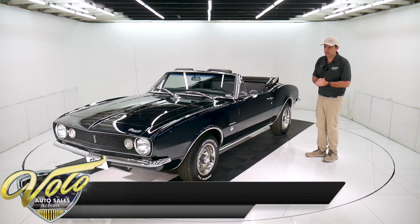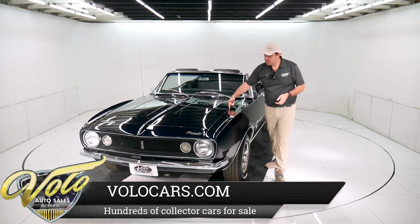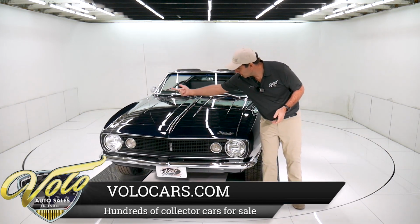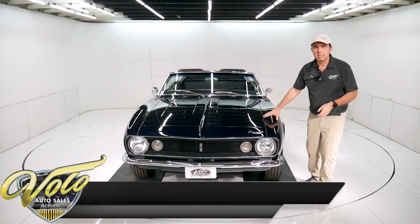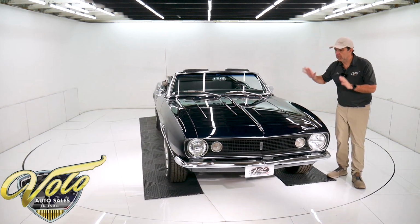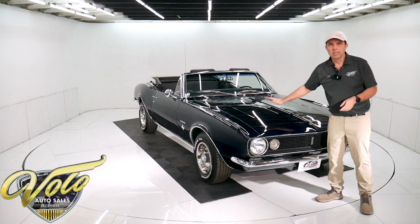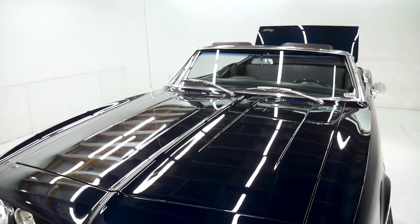They did an excellent job. The fit and finish is excellent. Fits nice and square. I mean, that hood fits perfectly square. Midnight blue paint. It's got a little bit of metal flake in it and just a really deep blue that's polished out, smooth and glossy, better than it would have looked in '67.